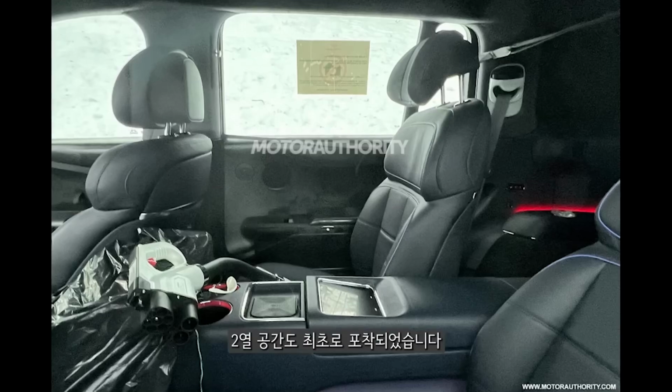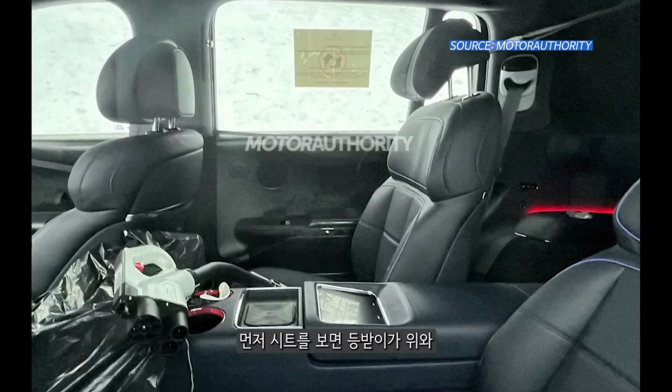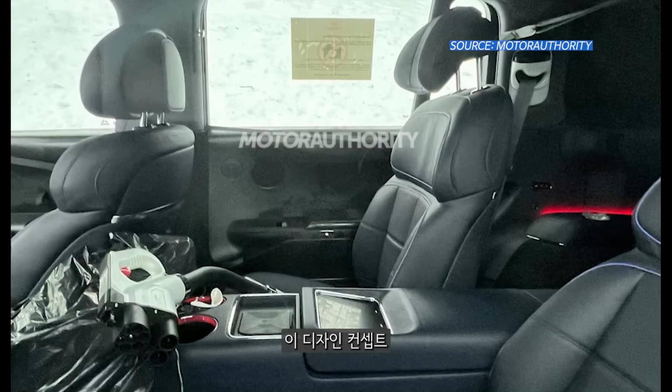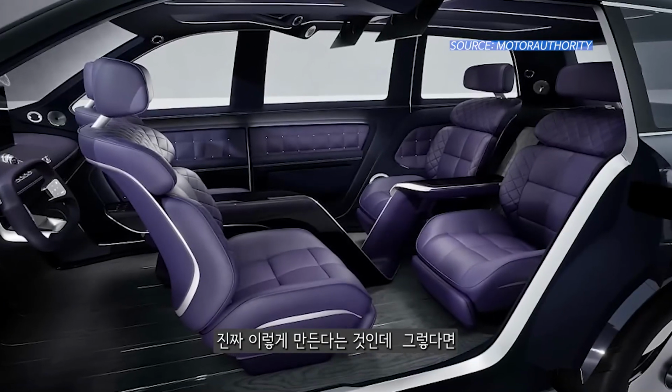The second row space has also been captured for the first time. First, if you look at the seat, the backrest is divided into upper and lower sections, which is a design that was featured in the Neo-lun concept vehicle. They're actually making it like this.